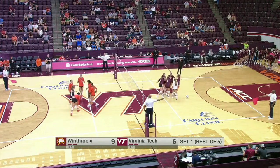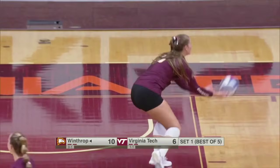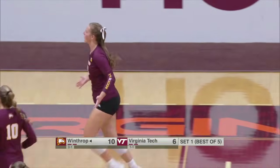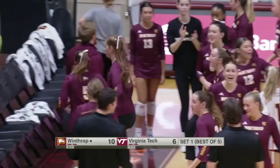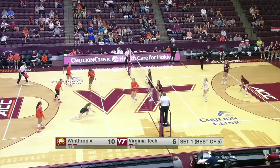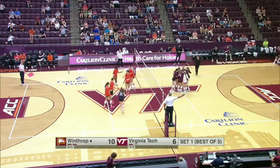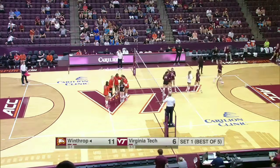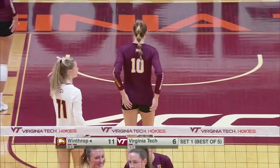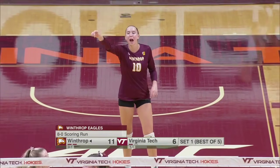Another ace for Isabella Murray. Takes a little off it and just floats it over for the ace. It's 10-6 Winthrop as timeout is called by Mark. The weekend for Virginia Tech, looking to come away with a series win, as that's another ace for Isabella Murray, her third already. And the setter out of Wilmington, Delaware, continues her lucky ways on the service line.